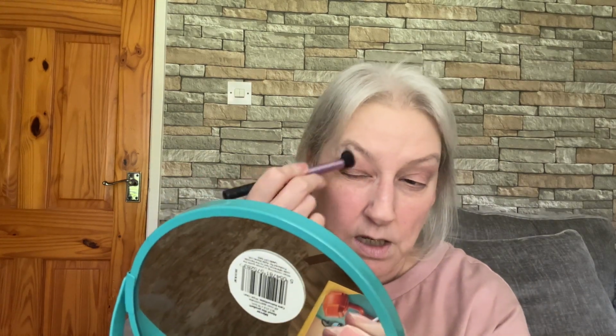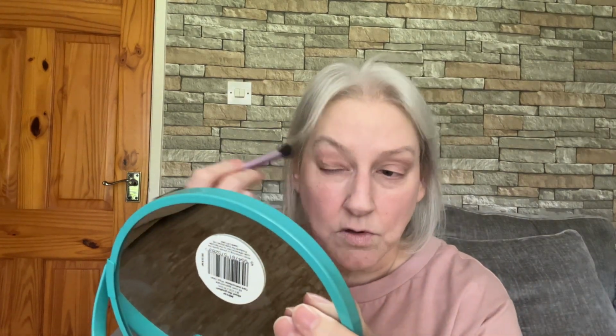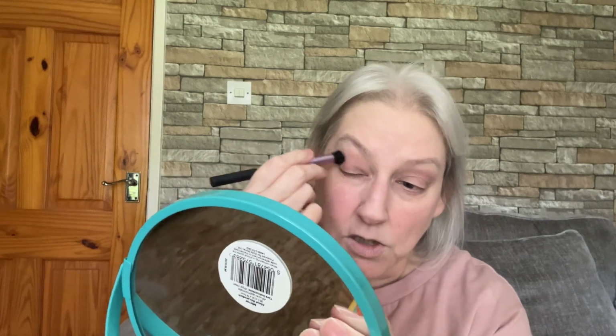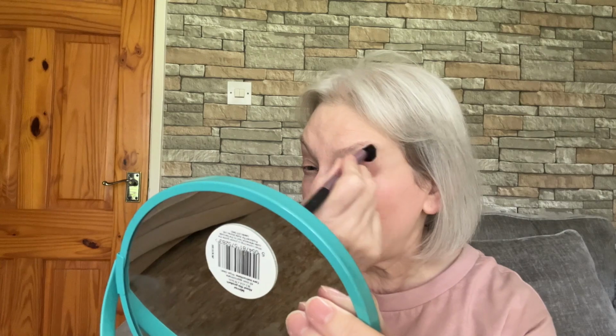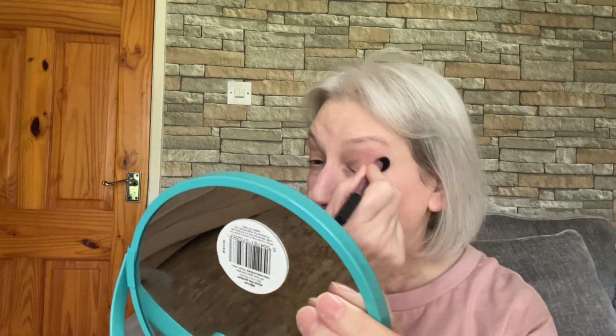I'm just going to blend that out at the corner with this brush here. Just blend it out so there's no harsh lines. I should have put a hairband on to keep my hair out of the way. I'm not an expert in putting makeup on, but I have played around with it for a few years now, and I do enjoy doing it.